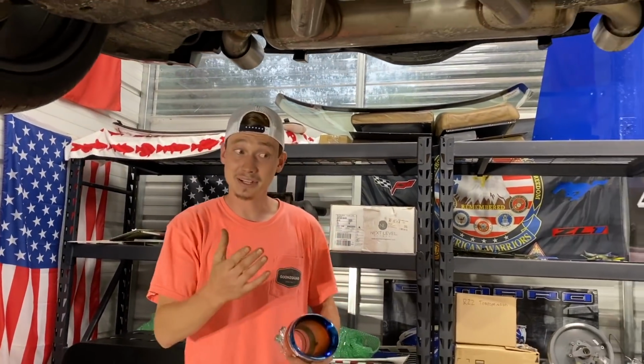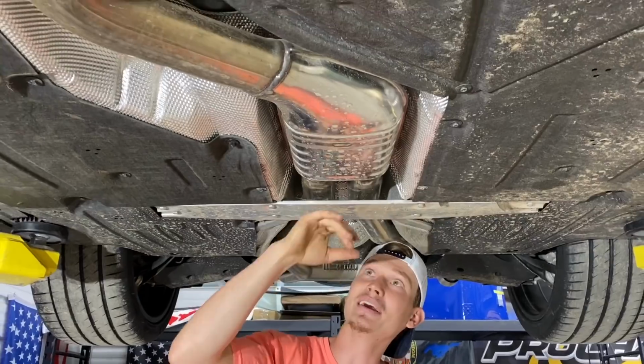Yeah, definitely. I mean, it's a good option if you live in a quiet neighborhood and you don't want to annoy your neighbors. But out here, our neighbors love us, so we'll just leave it open. They do this all the time. Every time we drive by, they make us rev it. But anyways... Moving on, it comes down to this.